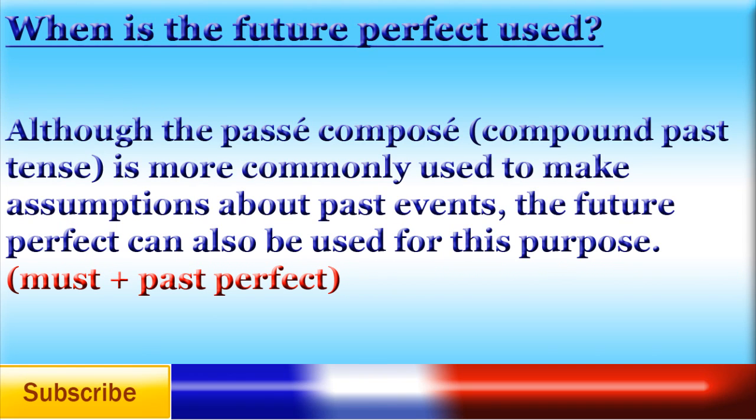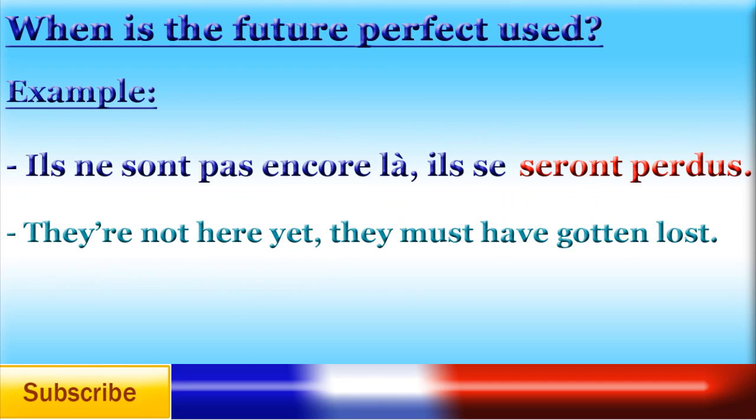Although the passé composé, also known as the compound past tense, is more commonly used to make assumptions about past events, the future perfect can also be used for this purpose. Whether you choose to use the passé composé or the future perfect, the English equivalent is must plus the past perfect. For example, ils ne sont pas encore là, ils se seront perdus. They're not here yet, they must have gotten lost.